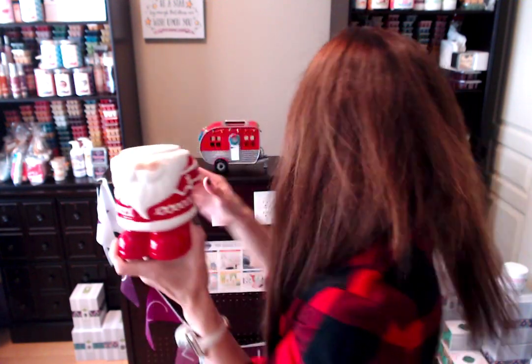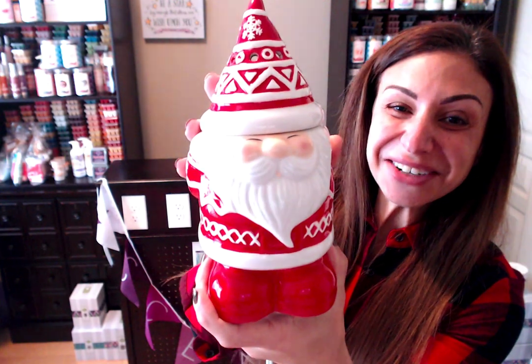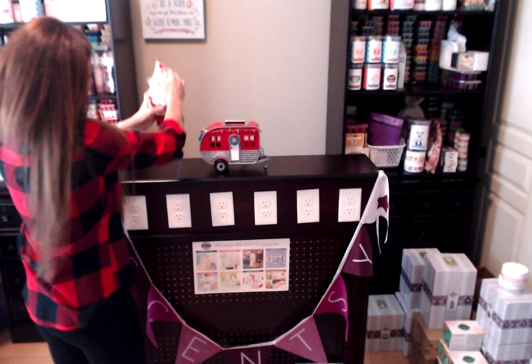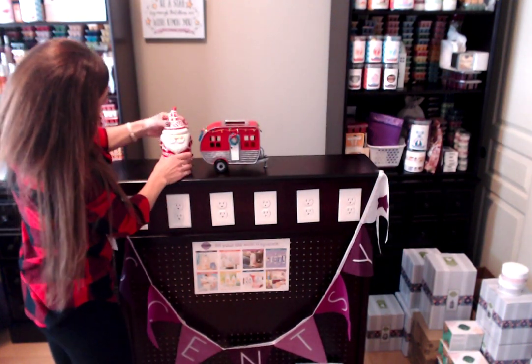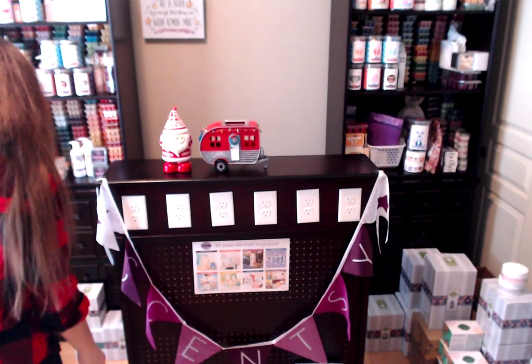I love it. He's got his mittened hands wrapped around his back, holding them together with his adorable little face. How cute is he? He looks all smug. Super, super cute. So I think I'll display him right here beside the Christmas camper. Okay, next is, let's do a nightlight.